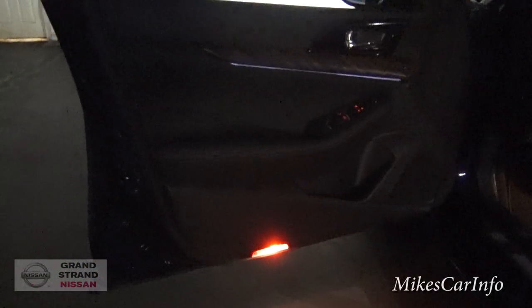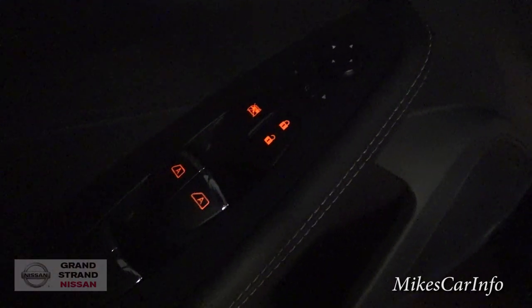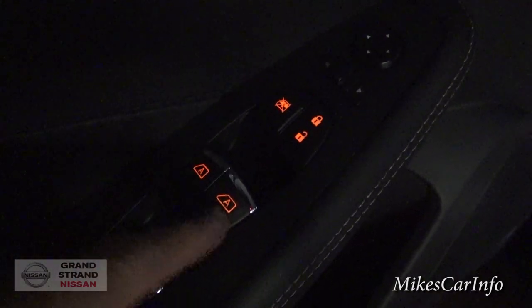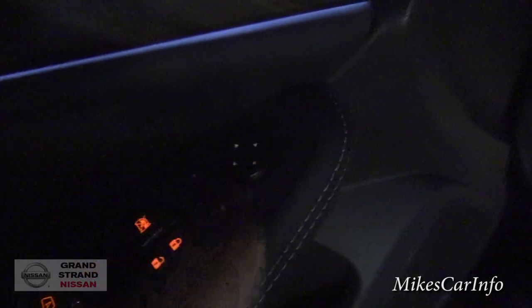All right, so here's the inside of the driver's door. You can see you do have a marker there, so if you open up the door, the car can see that the door is actually open. You do have some backlit buttons here on the door. The front automatic lights are backlit. The power door locks, your side mirrors are not.